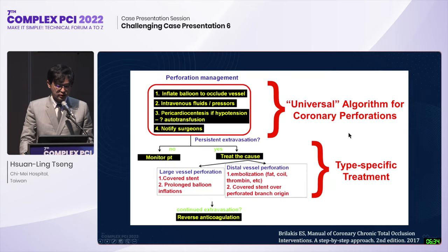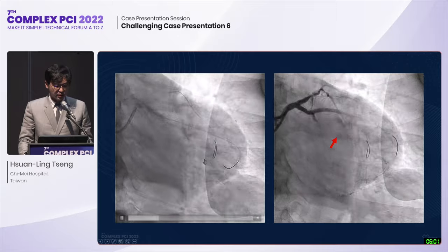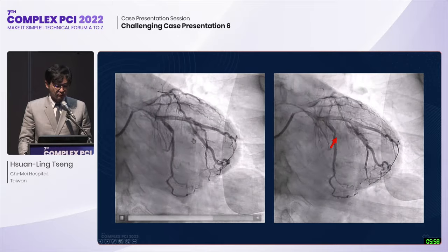According to this algorithm, when we meet perforation, we can use balloon inflation to occlude the perforated vessel, give intravenous fluid, and perform pericardiocentesis if hypotension. If this is distal perforation, we can use embolization. Reversal of anticoagulation can be useful for continued extravasation. However, we noticed another problem. The extravasation was noted at the branch of OM.